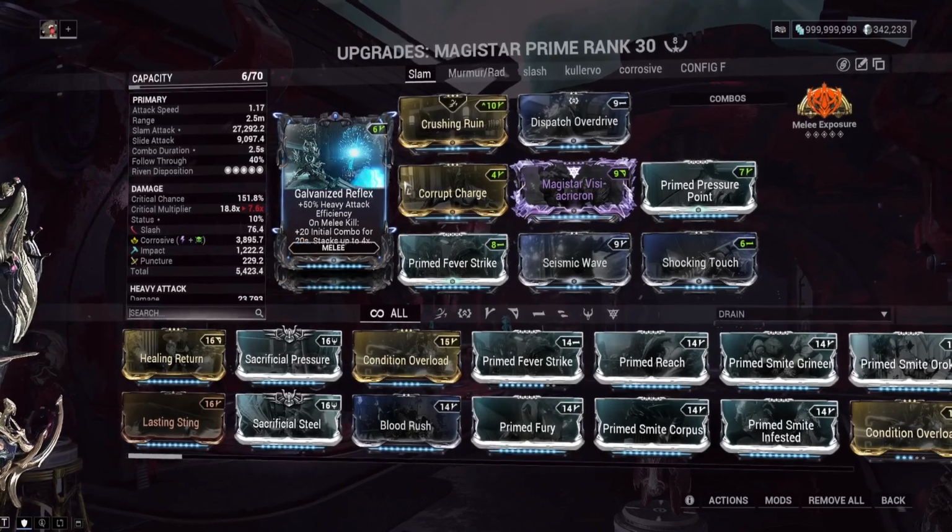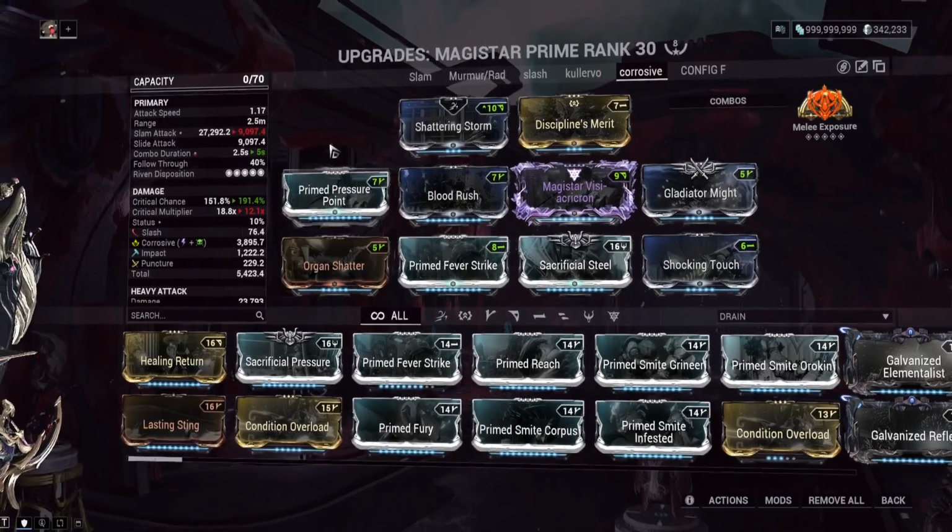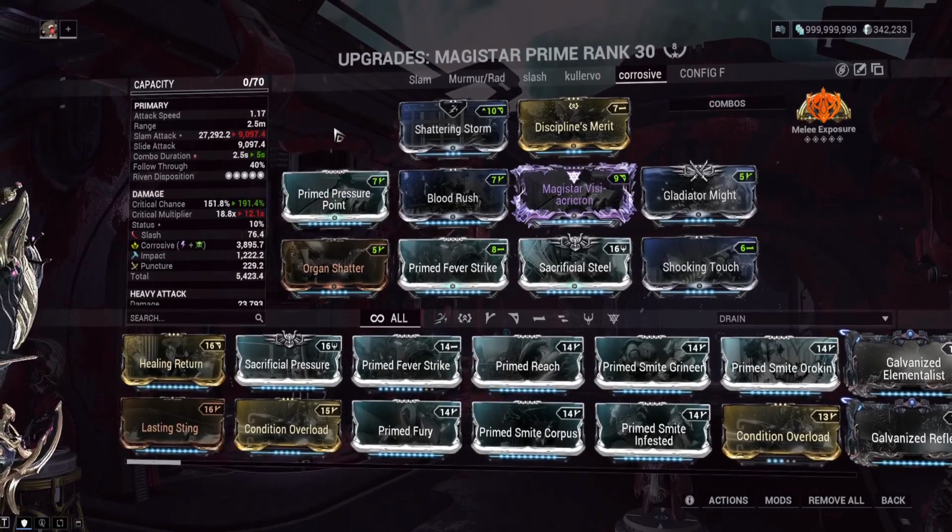Oh, by the way, Galvanized mods don't work on Khora. This is not the Khora build. That's the Khora build right there. Galvanized mods, they work if you get kills with the weapon, then Whip Claw with Khora, but you cannot get the stacks with Khora herself. So I'd recommend something like this.